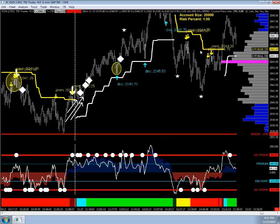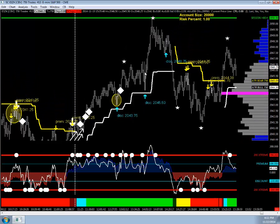All right, and I don't think anybody would have gotten this last one here at 20.45.50. I know I certainly didn't. That was around 2 o'clock, and there was an explosive move up there. So that was a fast up and down move. But you get the idea.